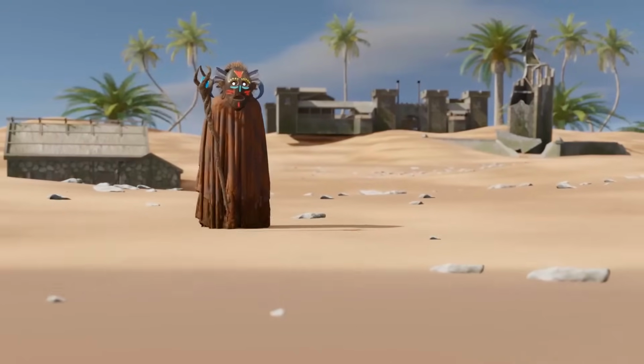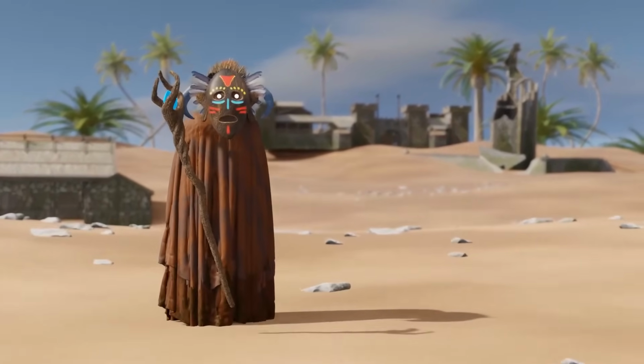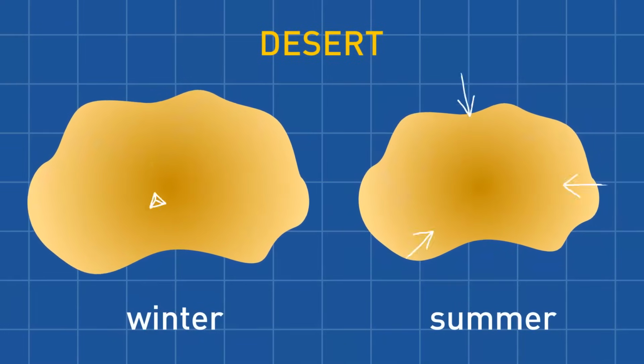The study also shows that natural climate cycles can affect rainfall in the Sahara and the Sahel. Scientists affirm that all deserts fluctuate, not only the Sahara. A desert's boundary may expand in the dry winter and contract during the wetter summer.